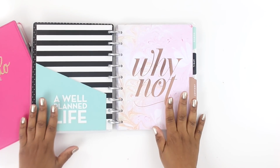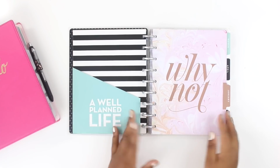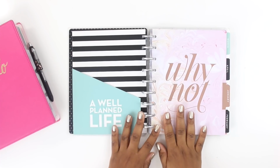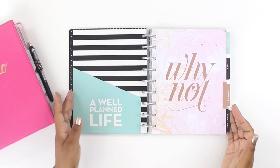I've always wanted to do memory planning. I decided not to purchase an actual memory planner because I feel like it's kind of the same thing and I don't want this to go to waste. So I'm going to use this for my memory planning. And what I'll do is I'll just purchase the memory planner sticker value pack from Happy Planner. So that way it appears like it's a memory planner.